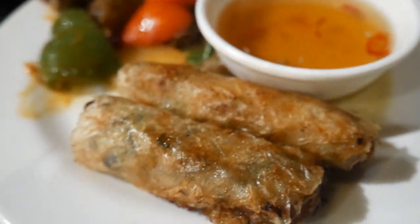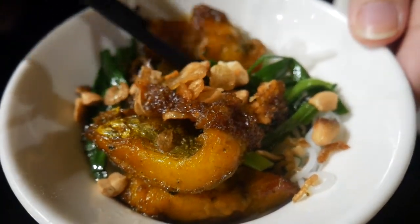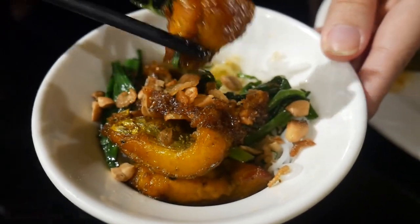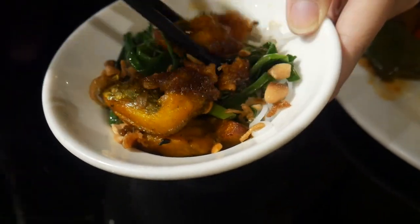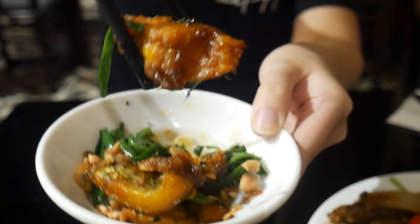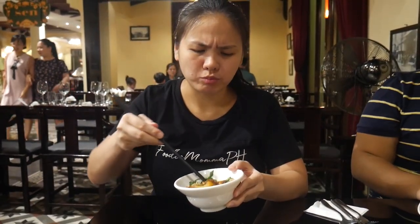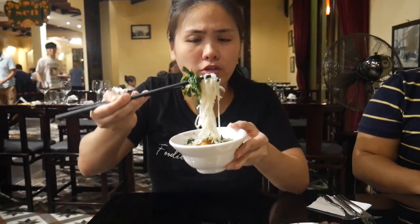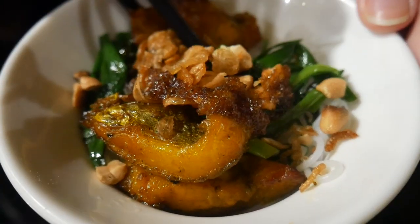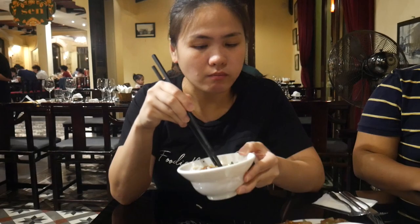So, and then my favorite fish in Hanoi, this is cha ca. So this is fish marinated in turmeric, and it goes well with dill. So let's try to dig in first with this cha ca. Oh, it's so flavorful. It will go well with bun. I love the combination of turmeric and dill. It's so good.